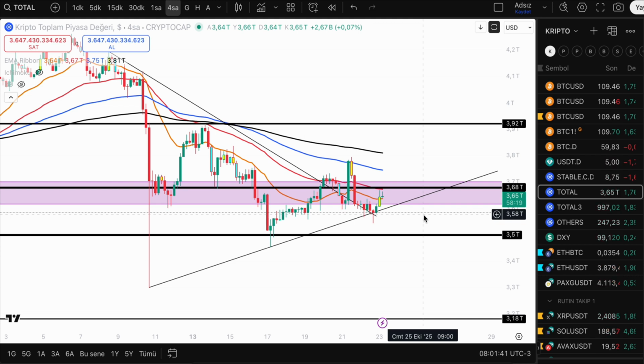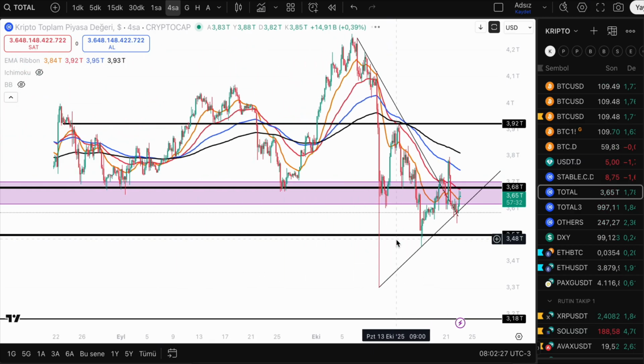Once this breakout occurs, we will have found our direction in the market and there will be a suitable opportunity for new trades. Entering a trade right now is risky. Awaiting the breakout will present us with the most secure trading opportunities. Additionally, if the $3.68 trillion level doesn't break to the upside, the $3.50 trillion level serves as a crucial support.